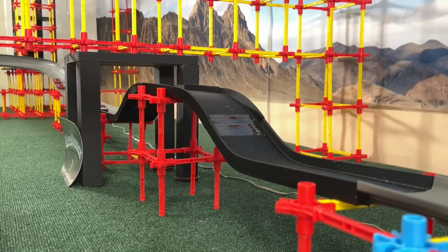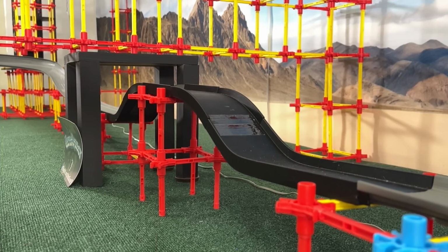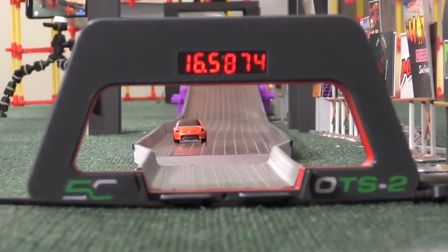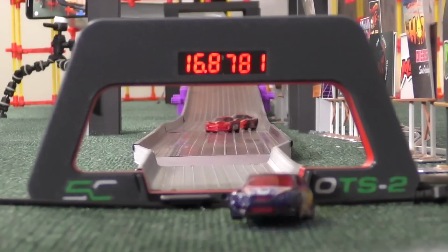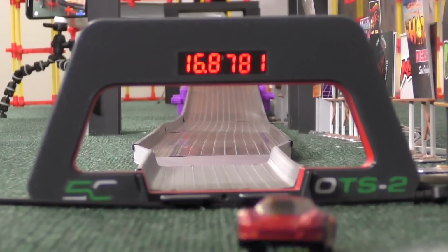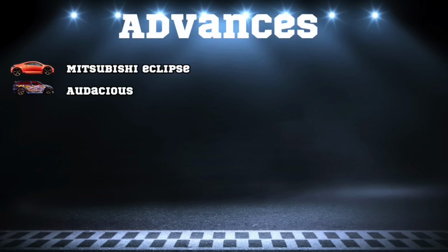A beautiful airborne moment, and the Audacious keeps closer to the ground that time, same with the other two. And they finished with a 16.87. That might be the fastest time. I'd have to go back and double check just to be sure. But finishing under 17 seconds right now is a good sign. The Mitsubishi Eclipse and the Audacious fill up the first two spots of the Grand Finals.